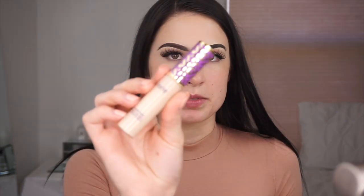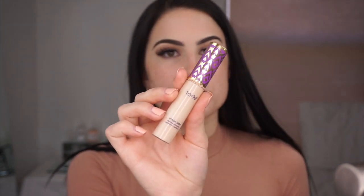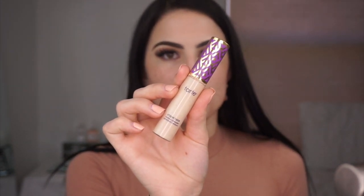Okay, so now that I've let that sit, I'm just going to start concealing my problem areas. So what I like to do is take my Tarte Shape Tape. This is the most full coverage concealer that I own, and mine is in the shade Light Sand.